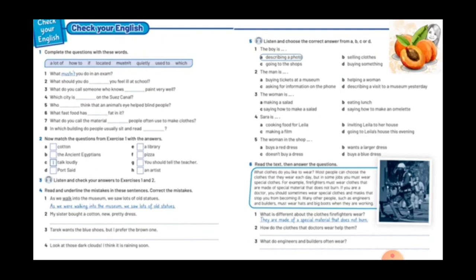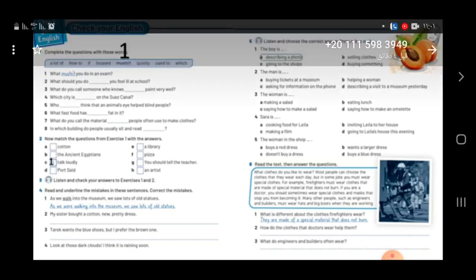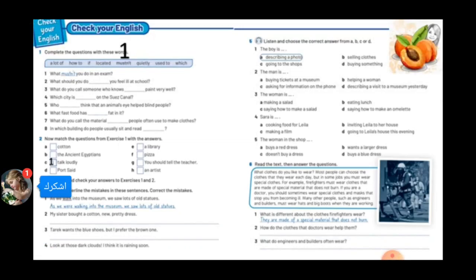1. What mustn't you do in an exam? C. Talk loudly. 2. What should you do if you feel ill at school? G. You should tell the teacher. 3. What do you call someone who knows how to paint very well? H. An artist. 4. Which city is located on the Suez Canal? D. Port Said.